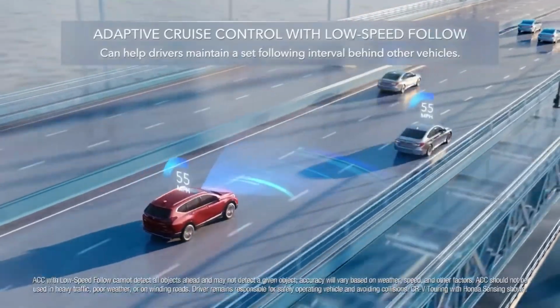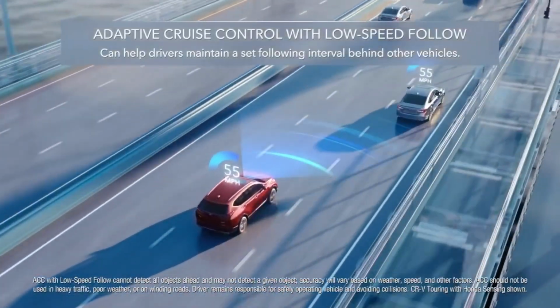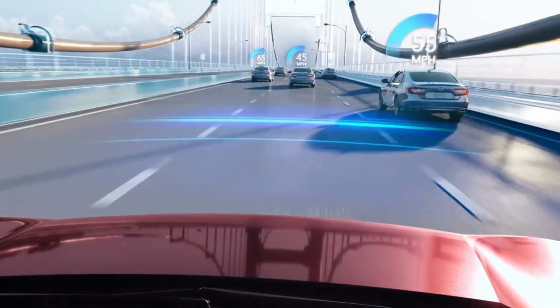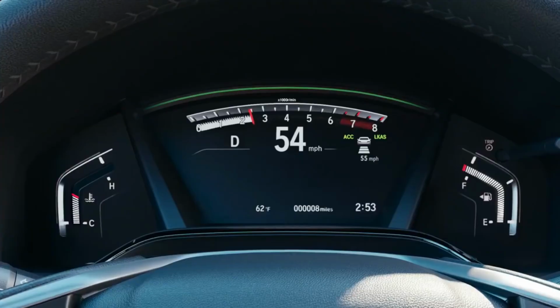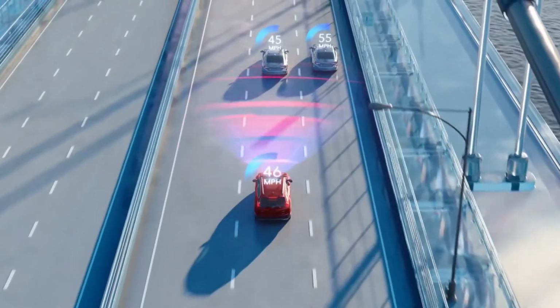Adaptive cruise control with low speed follow. When adaptive cruise control is active, it can detect a vehicle ahead and help maintain a set following interval by adjusting your speed.